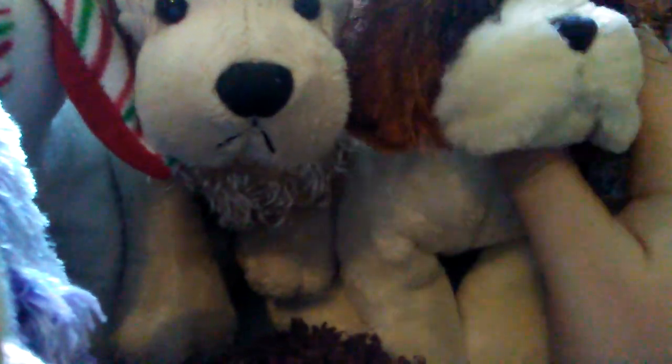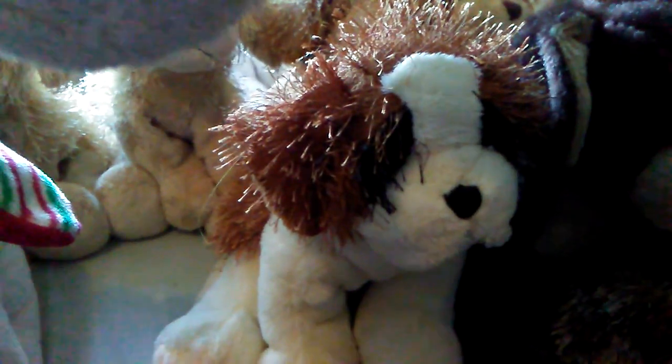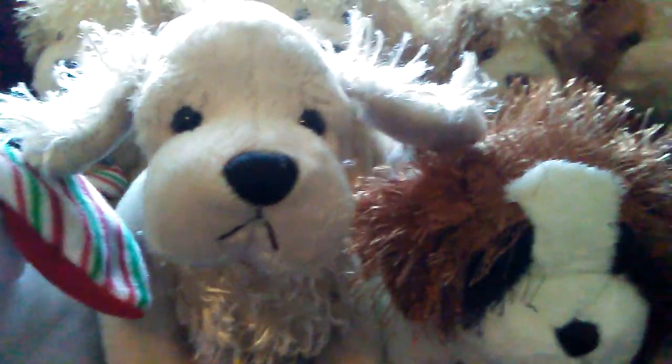And here is another one that's a really classic Webkinz. This would be Arthur, the Saint Bernard. Still trying to work on getting the Basset Hound. If I do that, that'll just be perfect. This one is Blondie, the American Golden. I'm thinking of changing her name to Brittany. I think I just named Blondie because I couldn't think of anything.